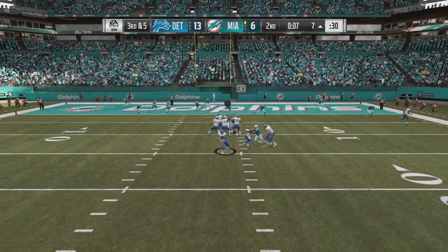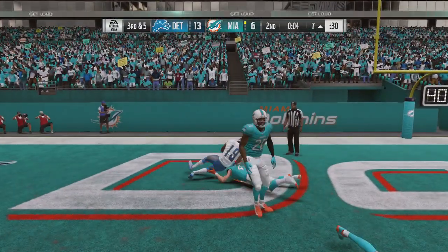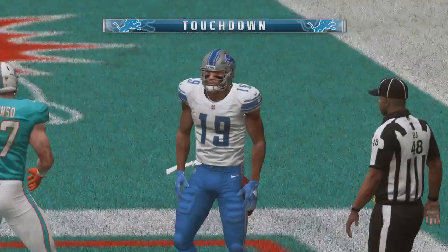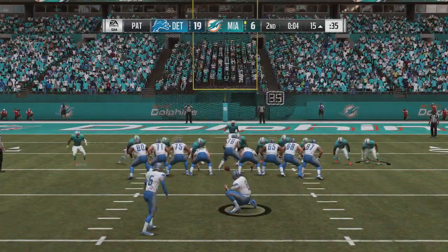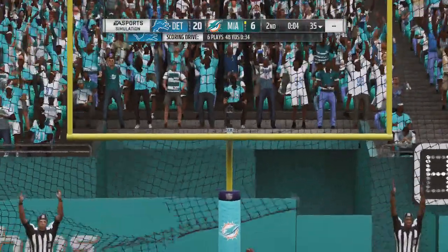Again, it's Stafford. He's got his man. It's caught for a Lion touchdown. In for the score. And the Lions are able to grow their lead. And that's a lead that excites a team as they head into the half. Good way to finish things off.